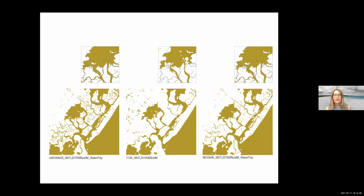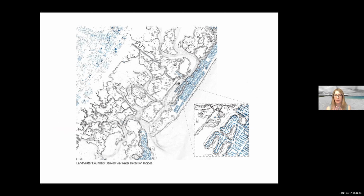And this is the same thing, just shown all on top of each other. Each line depicts where the land water boundary is seen by these different indices that you apply to the image, and they vary as much as 300 feet in terms of horizontal distance. So that's just a way of saying that you get very different answers for where the shoreline is depending on the algorithm. And in most cases, you would never know. The data that's available to you doesn't actually list that in its metadata, so you wouldn't know.